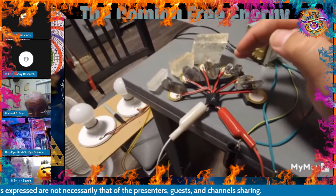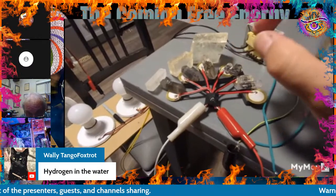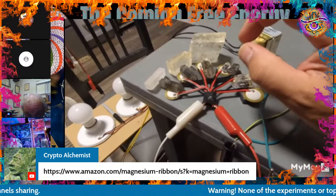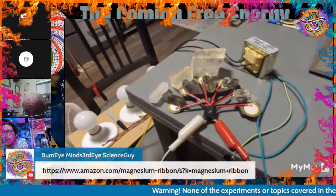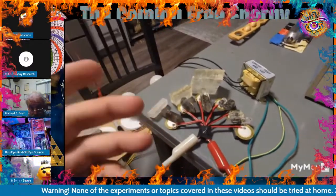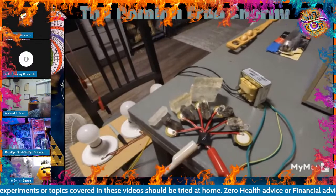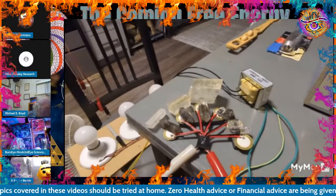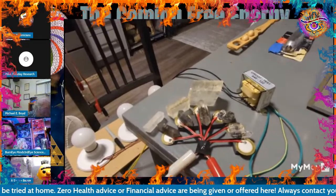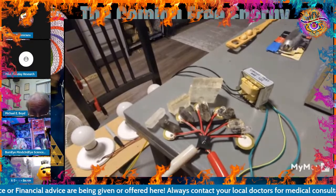I didn't. I'm just simply asking you to post it here. Okay, I posted the ribbon into the live chat now for everyone. So just click on that, and the options on Amazon should pop up for you to order the carbon graphite rod. Graphite rod, 100 mm, should find you everything you need. That's the key component in this system.